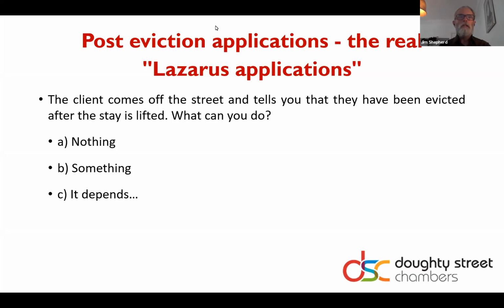Re-entry applications are the real Lazarus applications, because people who are evicted are on the street. They want to get back into their home, and often it's been their home for years and years. So somebody comes into your office and says, I've been evicted. This is after the stay's lifted, when there may be quite a lot of evictions without notice or consideration by landlords, even social landlords, because they've waited so long to get back on track that somebody just gets evicted. Then that person will come in and say, I shouldn't have been evicted. They promised me that they wouldn't evict me if I paid the rent, and I did.